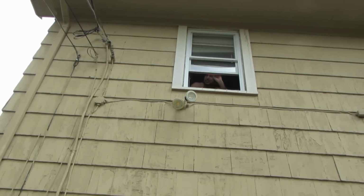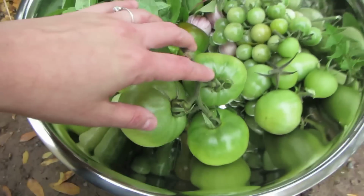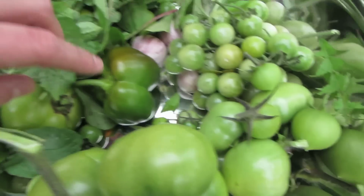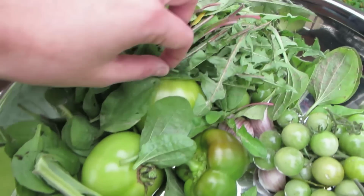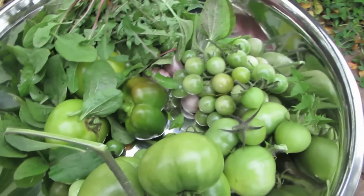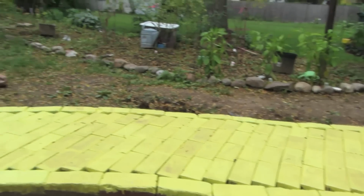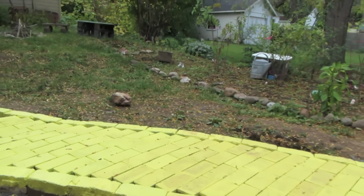So I scavenged up a bunch of tomatoes, that pepper, and some plantain, and some dandelion leaf because, I don't know, it's still there. And now I've got to plant these, but first I'm going to expand the garden out a little bit.